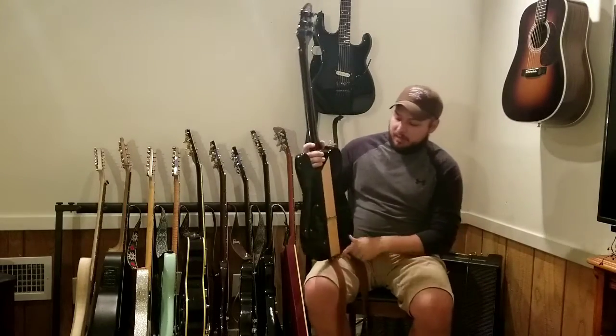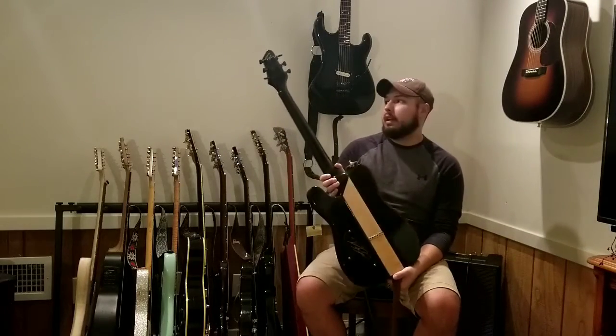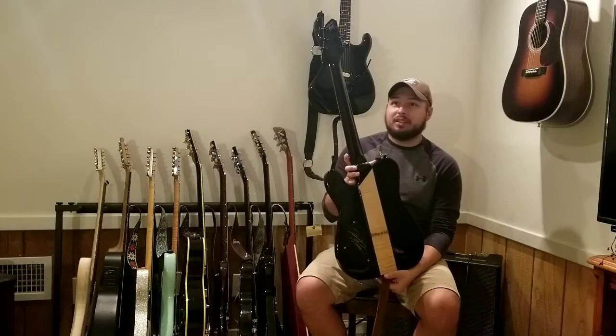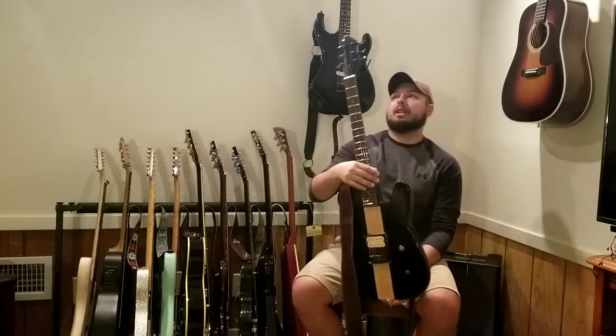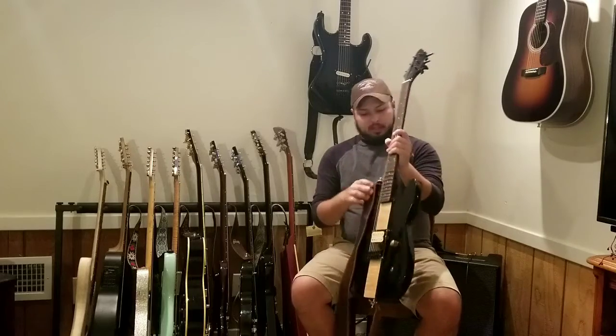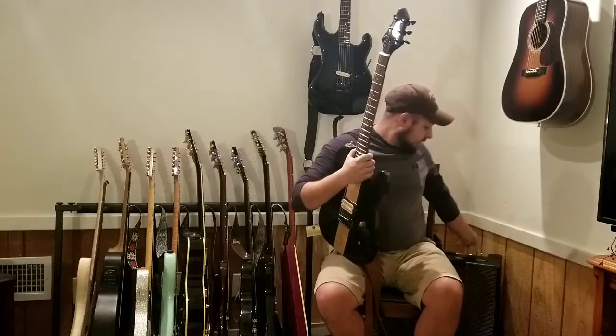And then you may notice a signature on the control cavity. That is Vince Gill. I got to meet Vince Gill in 2015, I believe. So I took this guitar with me. I had him sign the control cover. So let's plug this thing in and give her a listen.